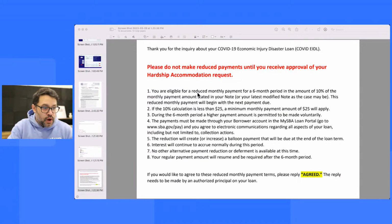So point number 1 says you're eligible. You are eligible for this reduced monthly payments. It's the fine print here. 2, if the 10% calculation is less than 25, a minimum monthly payment of 25 will apply. So you can't go less than $25 per month, whatever your loan is. During the 6-month period, you can make higher payments if you want. Probably most of you won't do that because you're asking for this so you can free up cash.